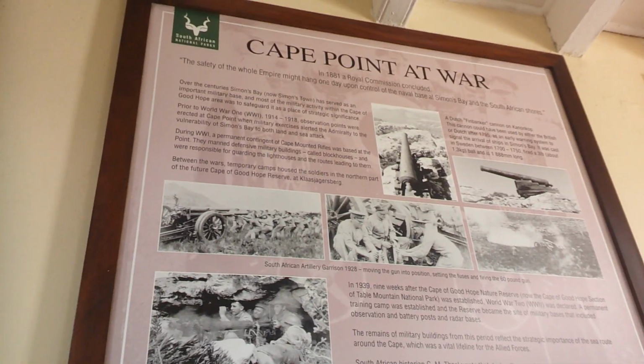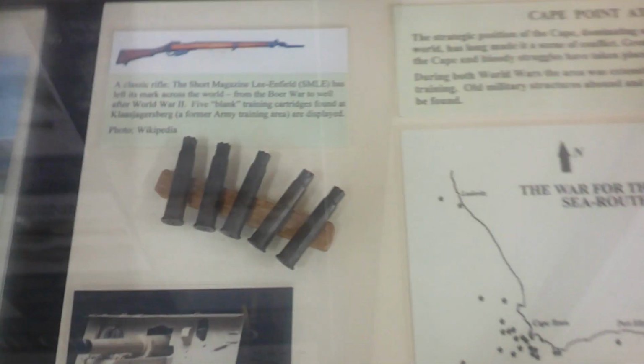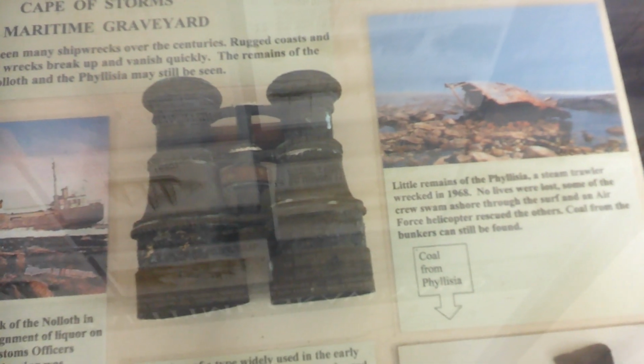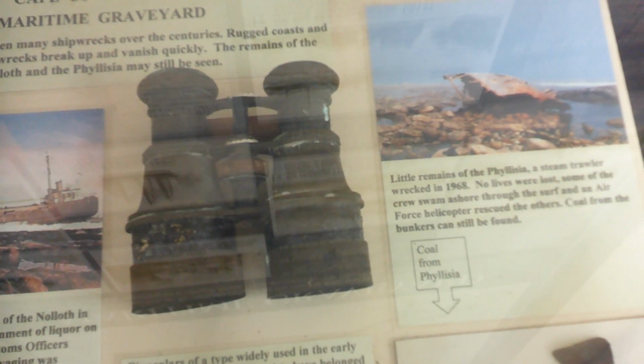It's got the World War. Some muskets there from the rifles. There you go. And there's some observation equipment. And look at these binoculars from 1990. They were believed to belong to a mariner who sailed in the Cape waters. It's amazing. And then that's a bit of wreckage. I don't know what that is.